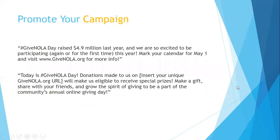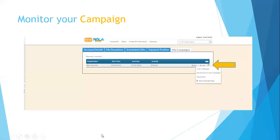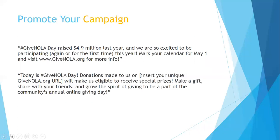So you'd want to promote your campaign. Please understand donations are accepted via scheduled donations starting 1 week before GiveNOLA Day, which is April 26th, and then GiveNOLA Day itself, which this year is Tuesday, May 1st, for the 24 hours Central Time. GiveNOLA Day. Let's go back one.